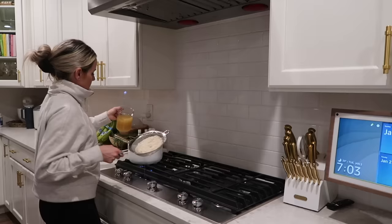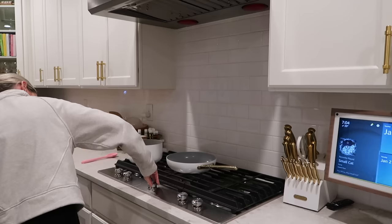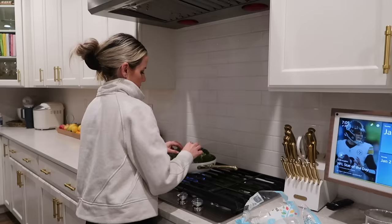I will link the recipe down below, but it's basically you just put salt, pepper, garlic powder, onion powder on your salmon, and then you top it with a mixture of soy sauce, I use liquid aminos, and honey, and it comes out perfect every single time. It's delicious.